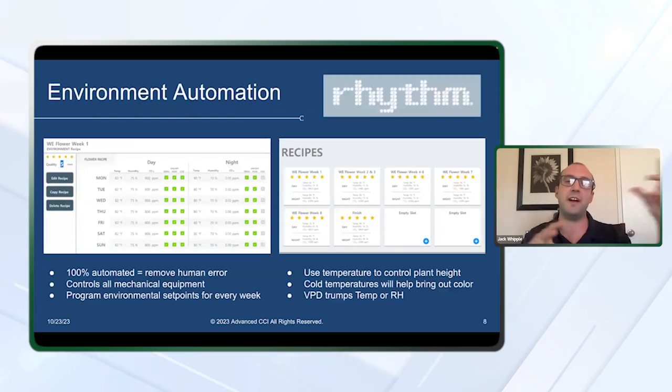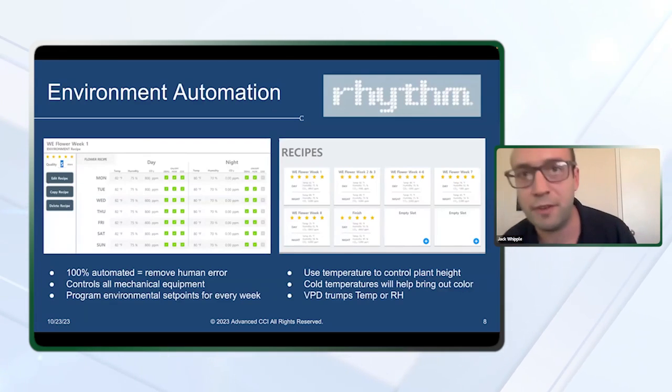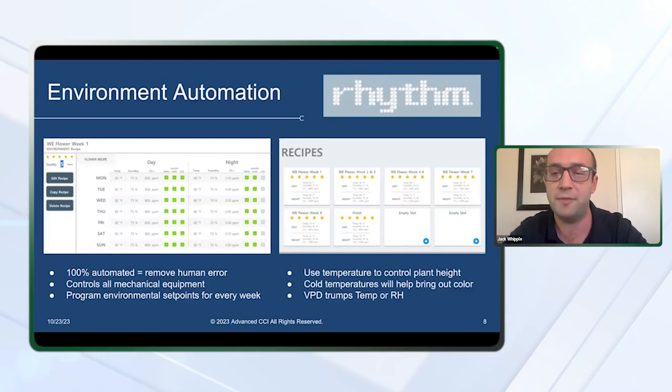So understanding how the environment works with the plants and how the plants will respond to the environments, that's all super important. I'm just giving a brief overview of all of this right now. The crop steering section in our book that goes deep into this is 30 something odd pages long and talks about a lot more nuanced stuff.